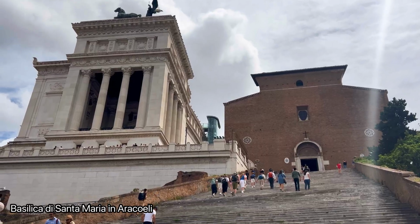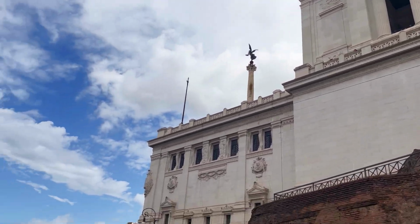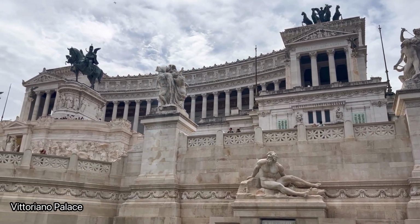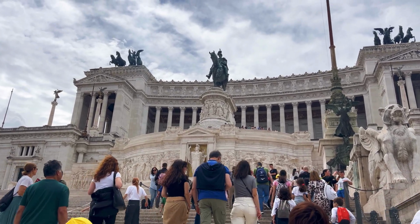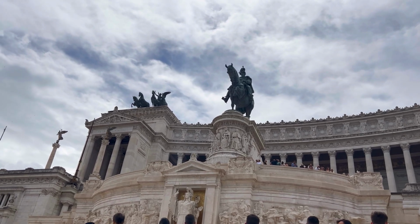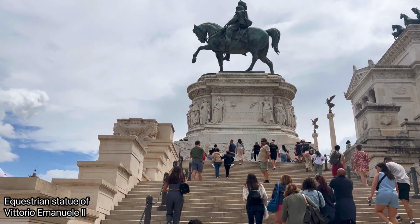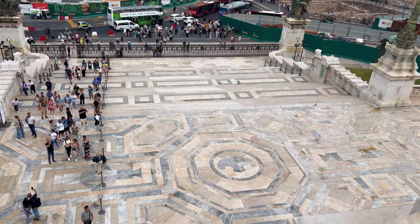Continuing our exploration, we walk past the monumental staircase leading to the Basilica of Santa Maria in Araceli. Let's dive into one of Rome's most iconic landmarks, the Vittoriano Palace, also known as the Altar of the Fatherland. The first thing that strikes you is its grandiose scale. And sitting at the eastern end of Piazza Venezia, right in the heart of Rome, the palace towers over the surrounding area, its neoclassical design standing out against the city's skyline.